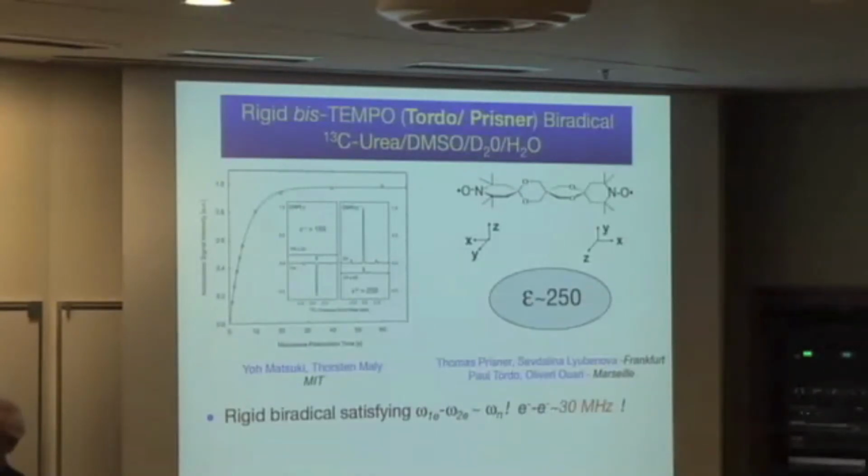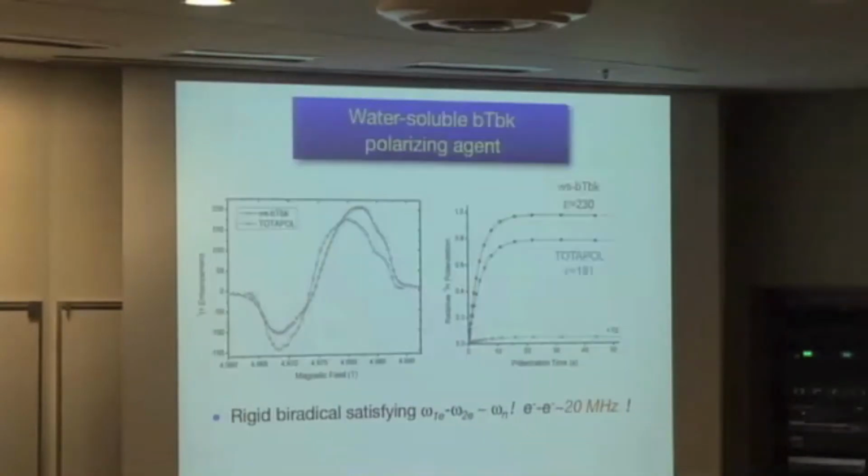Now, this molecule is only soluble in DMSO-water, which is not a very good solvent for proteins, but I'll tell you about that later. But this is now 38% efficient, and it saves you a factor of about 62,000 in time. So this is a huge effect for NMR spectroscopy. Now, we have made a water-soluble version of this molecule, for reasons which I can tell you about. It has sulfurs in it rather than the oxygens. It's a little bit longer. The dipole coupling is lower, so we only get a factor of 230 rather than the factor of 250.